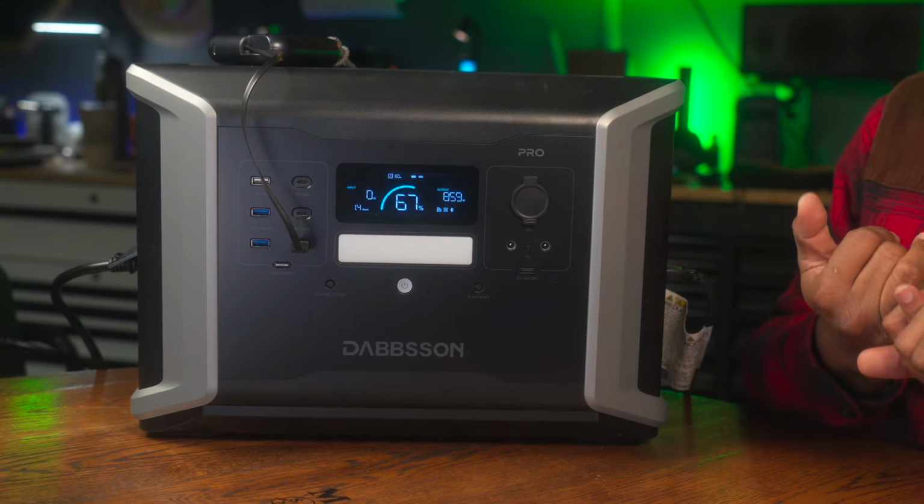I've been using this for about a month, and it is a bit of a headache fitting this unit in certain areas with all the ports located on the side. Nothing goes on the back. The back is just a bunch of QR codes, just in case, your serial number, and all of that good stuff.